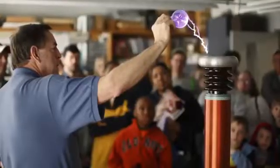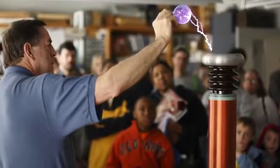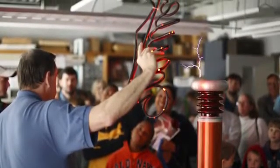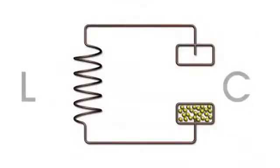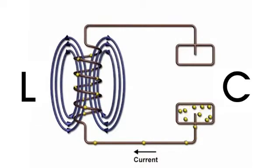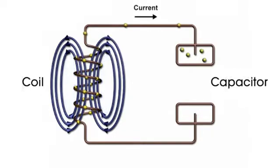The Tesla coil is not only visually stunning, like something out of an old Frankenstein movie, it also involves interesting science and engineering principles. The Tesla coil is basically a resonant transformer with two tuned LC circuits. The L in these circuits is inductance, basically a coil of copper wire. C is the capacitor, a device that stores energy.